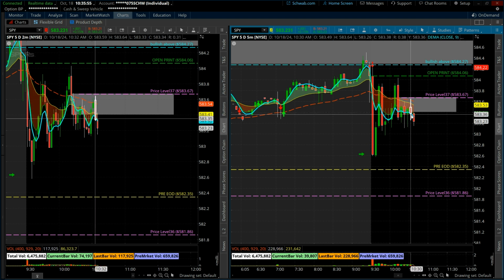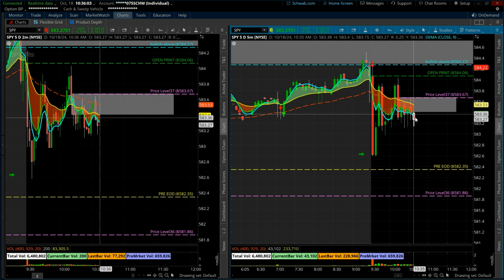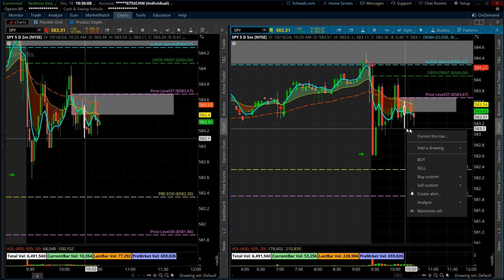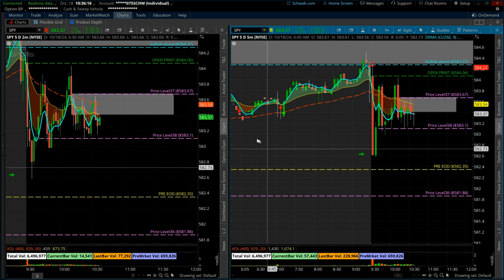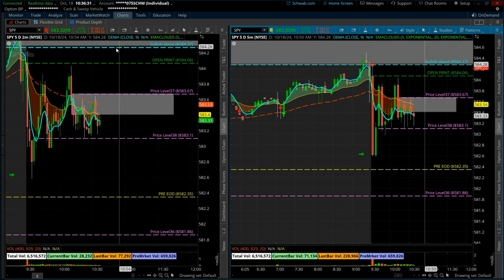That 9D EMA, now I'm following it. I want to see price continue to hold it. I want to see a nice sell off. I want to break these lows here at 58312. There's definitely some buying going on here. It's a little bit of buying. Cloud is still red. Let's see what that 1 hour looks like.